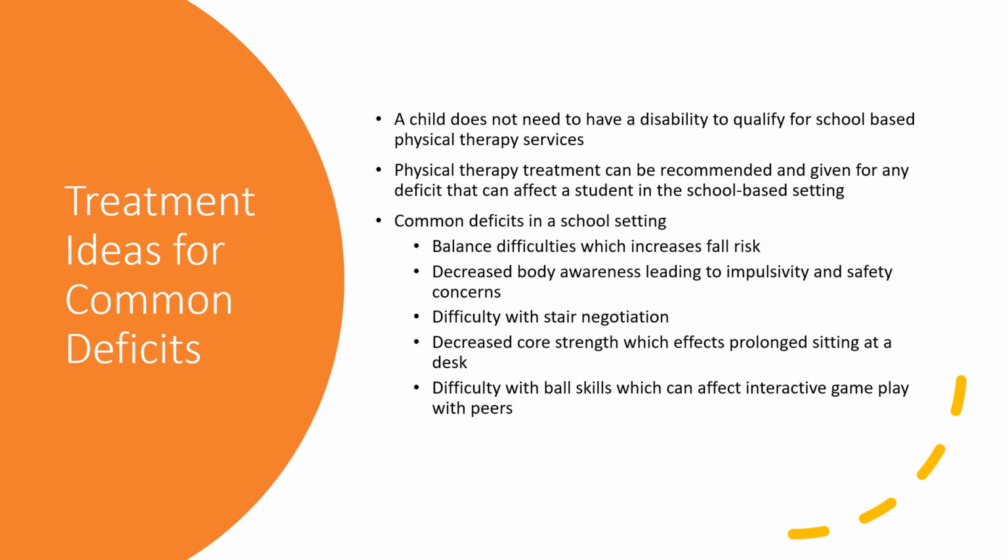So a couple of treatment ideas: if I have a kiddo that has trouble with balance, we do plank catch and standing on one foot on even and uneven surfaces, just to improve that balance. Kiddos with body awareness problems, where they have that impulsivity and just want to flop on the floor, we do freeze games and obstacle courses used to focus on slowing movements to improve body control. For stair negotiation, we use colored footprints on the stairs to promote a reciprocal, or step-over-step, pattern. And for core strengthening, being on their tummy on a TheraBall or a scooter, completing a puzzle, anything like that will help improve the muscles needed for prolonged sitting.